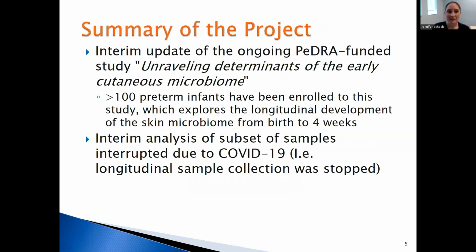This project is, we'll call it, an interim update of an ongoing, much larger study that was funded by PEDRA called Unraveling Determinants of the Early Cutaneous Microbiome. In this study, we have over 100 preterm infants. We actually have about 141 that have been enrolled. And we're looking specifically at the longitudinal development of the skin microbiome from birth to 4 weeks. So the idea is to understand how the skin microbiome gets there and how it establishes, sets itself up over the first month.